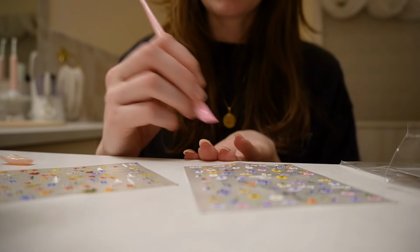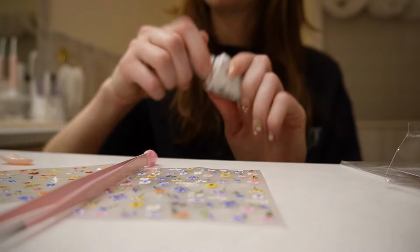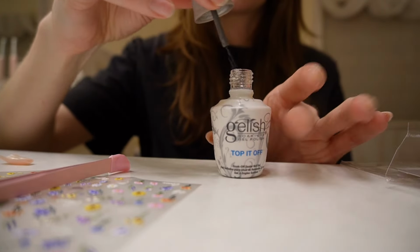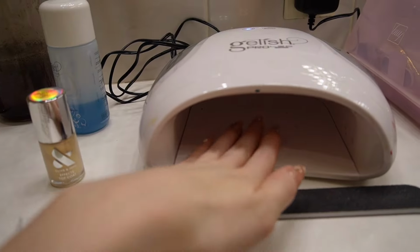I love it. I just hope I have enough for the other ones. But I am gonna top it with the gel just to set it all in place. So I'm gonna do that really quick and move on to the other hand. I forgot to put my glove on.